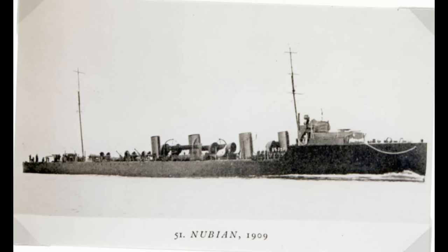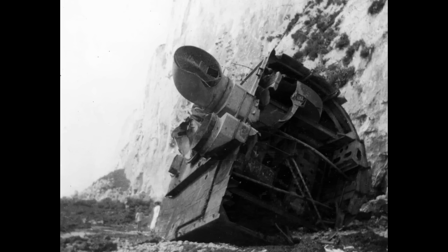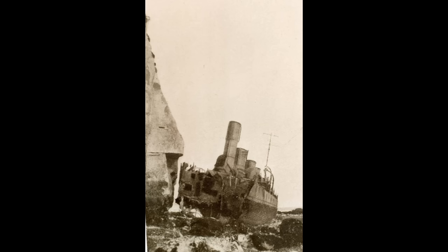This didn't sever the bow, but it did cause severe damage, something that caused issues when Nubian was under tow to dock. The ship broke her line in bad weather and ran hard aground near Dover. Nubian was stuck ashore with the destroyer's damaged bow splitting off, leading to the bow and the stern ending up under a cliff. Throughout all of this, she lost 15 of her crew.